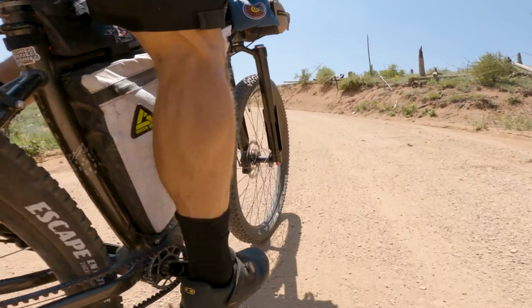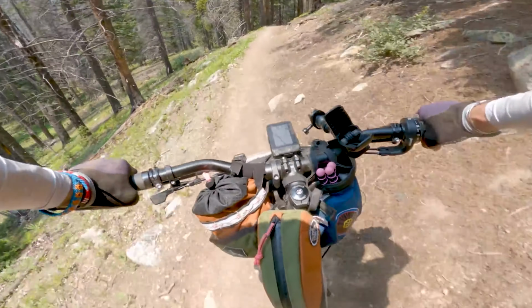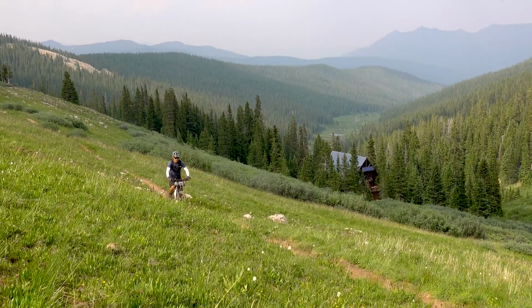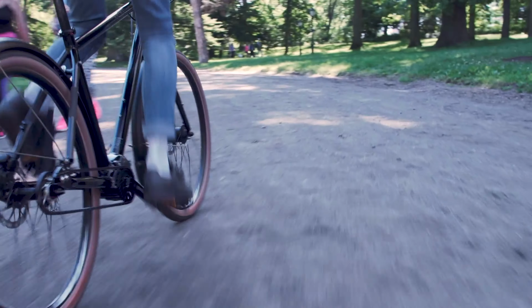Having a dependable drivetrain is just as important on an adventure ride as it is on a commute. And that can be the difference between having a good adventure and a great adventure. Being able to get on your bike and ride and not worry about it. In addition to the drivetrain components, we've designed these bikes from the ground up with adventuring in mind. So that means we've considered every component as well as the frame geometry to provide a riding experience that's designed for adventure. So let's start with the Priority 600.